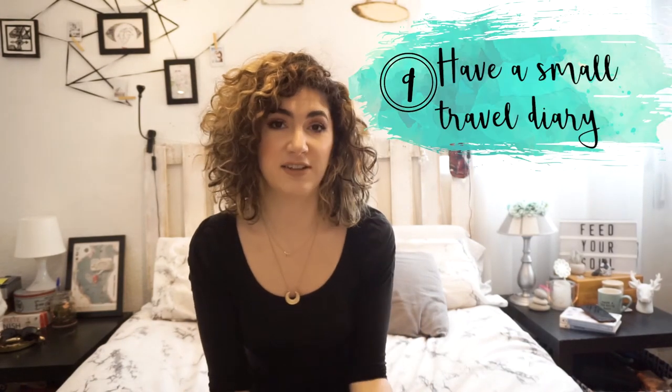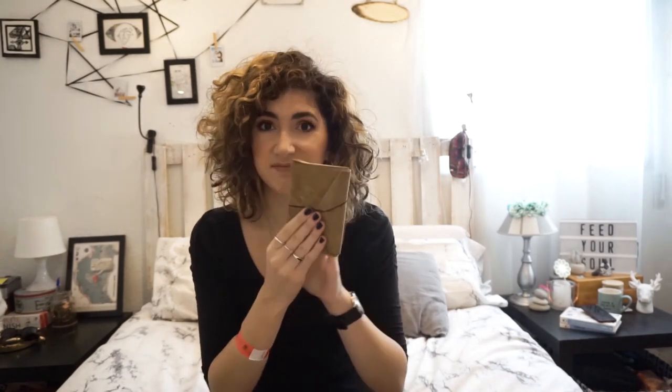Trick number nine, if you're like me and you like having notes during your trip and drawings and stuff, I recommend you to have this kind of notebook. This one is leather, I made it myself. If you want to know how I did it, thumbs up and give me a comment so I know that you want to know how to do it.